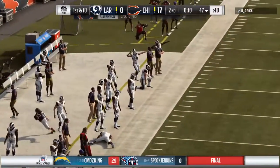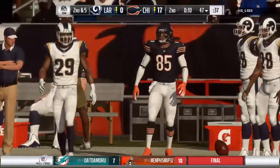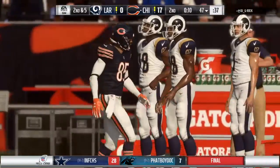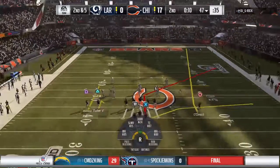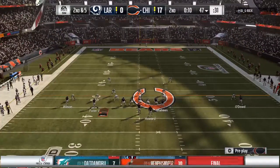Wilson snags it left side. 5 yards on the catch there, brings up 2nd down. Second and 5 after the 5-yard completion on 1st down. All right, now, lucky 56.